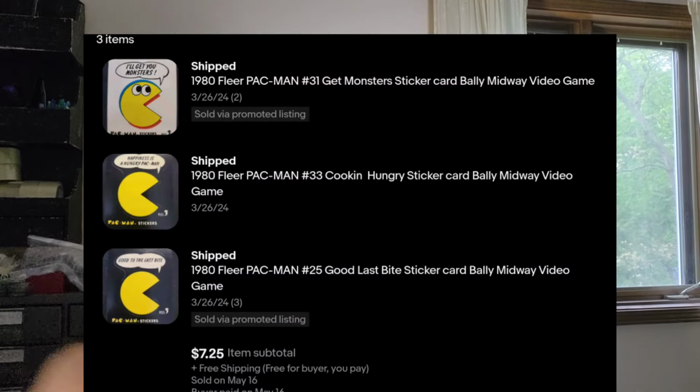Sold a few Pac-Man stickers. I've got this Happiness is a Hungry Pac-Man. I'll Get You Monsters, the white, which is a little bit tougher to find. And then Good to the Last Bite. And those 3 sold for $7.25.